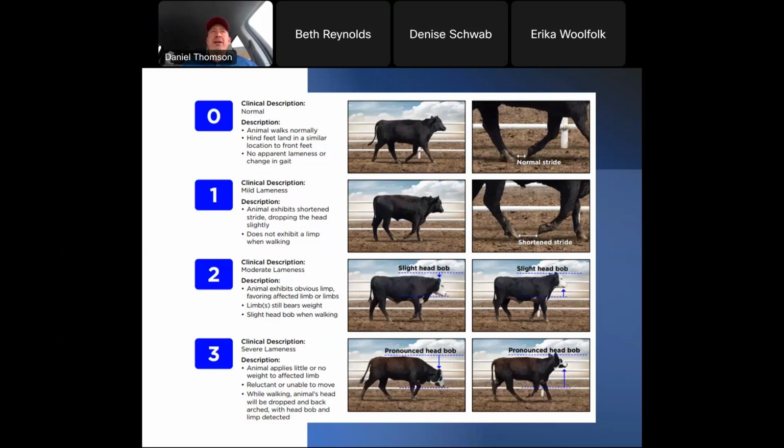So if they're bobbing their head and moving, their head is going down when they land on the good leg, down with the sound, and it's coming up when they're on the bad limb. Then we move to the most severe, which is a 3, and that's a really pronounced head bob, but really they're not putting any weight on that limb at all.